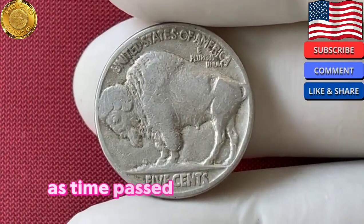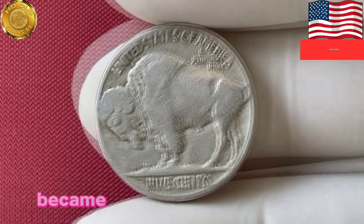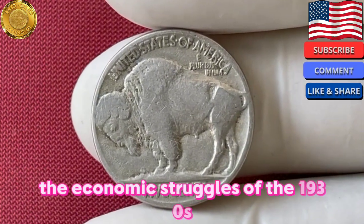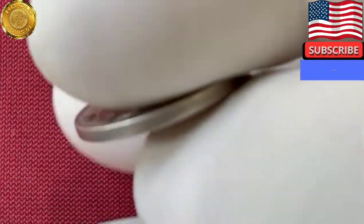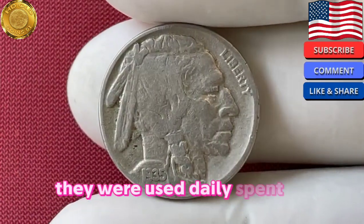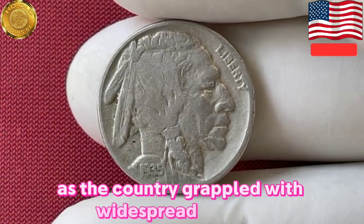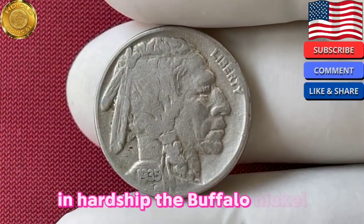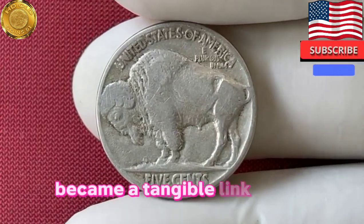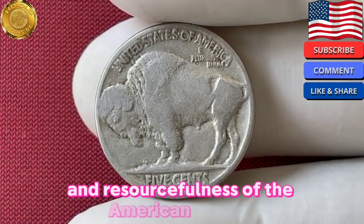As time passed, the 1935 buffalo nickel, like other coins of its era, became a symbol of a bygone age. The economic struggles of the 1930s, particularly the Great Depression, were part of the context in which these coins existed. They were used daily, spent at stores, and passed from hand to hand as the country grappled with widespread poverty and hardship. The buffalo nickel, despite its original price of just 5 cents, became a tangible link to the past, a reminder of the resilience and resourcefulness of the American people.